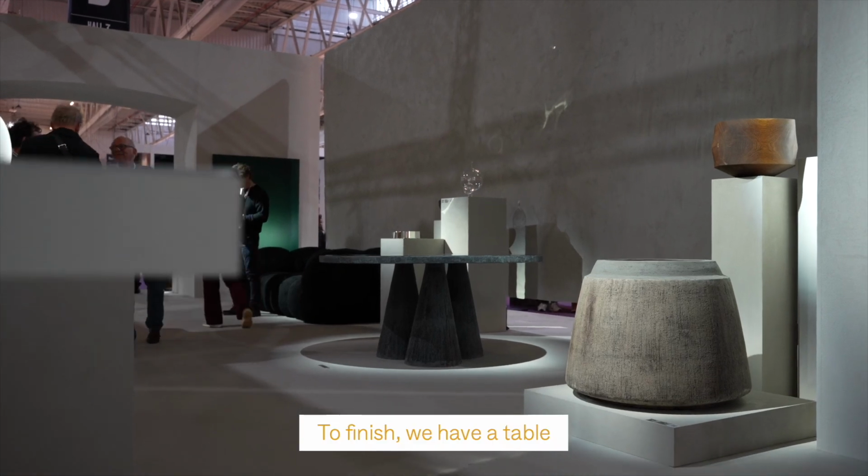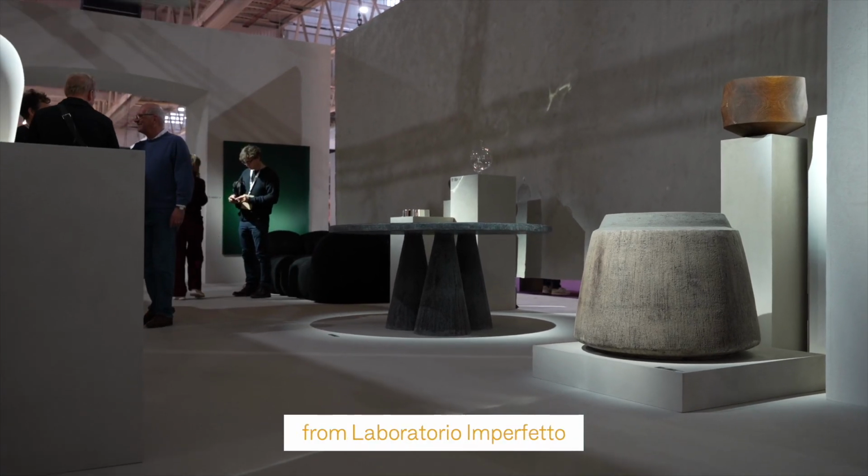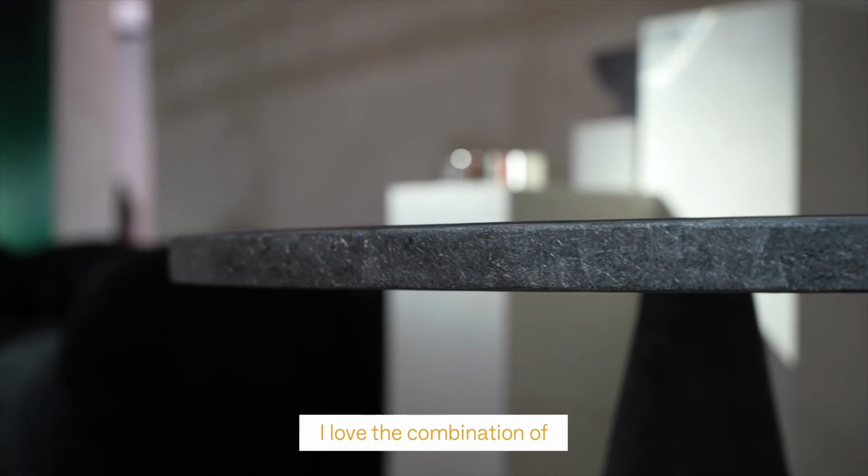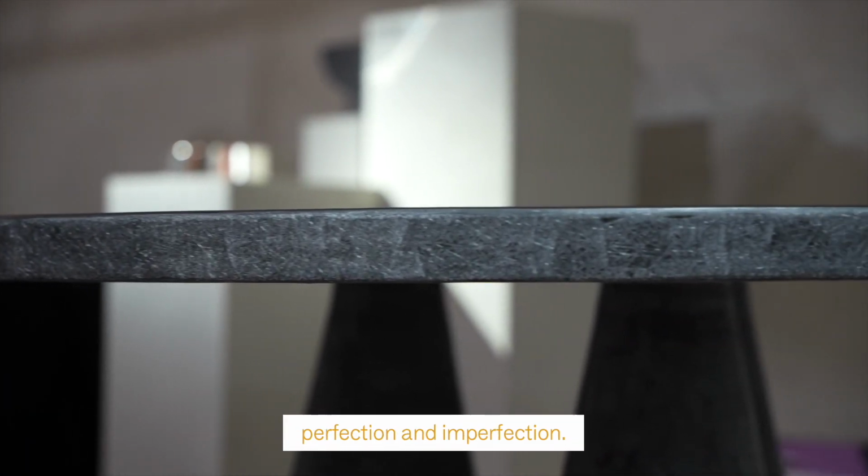To finish, we have a table from Il Laboratorio Imperfecto. And as the name already implies, I love the combination of perfection and imperfection.